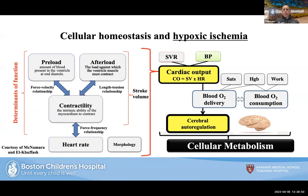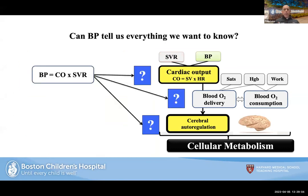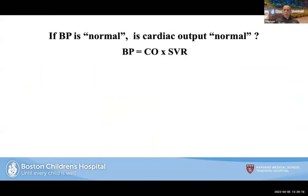And as I mentioned, this paradigm holds well with HIE. We initially thought it was only the left side, but now we've learned that it's also the right side that impacts cerebral autoregulation, and I'll speak about that in a few minutes. The question for me has always been, can blood pressure alone tell us everything we want to know about cardiac output, blood oxygen delivery and consumption, and cerebral autoregulation? I can tell you that the answer is no, but the way to think about it is this.